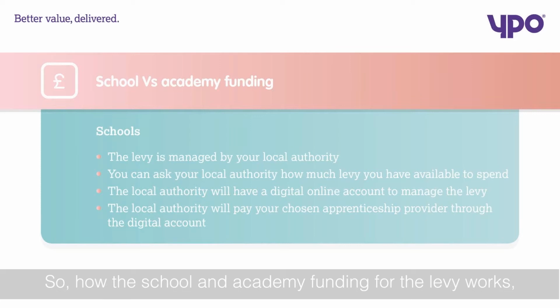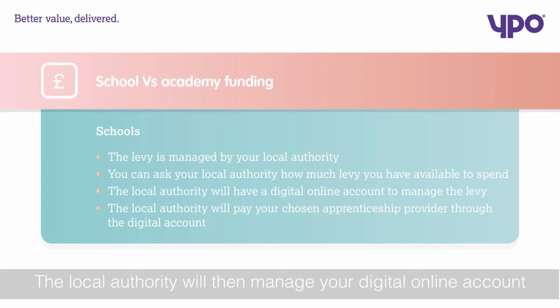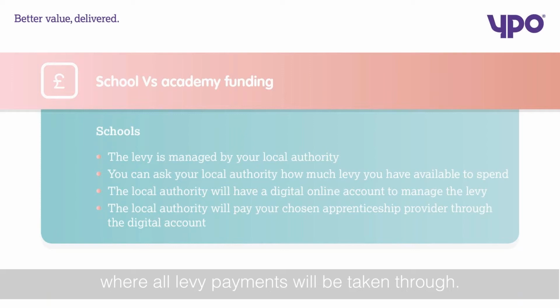So, how the school and academy funding for the levy works is quite different. I'm going to go over the school's aspect first. So if you are a school paying into the levy, yours will be managed by your local authority. We'd really advise that you ask your local authority how much levy you have available to spend, and ask them if there's any work that they are doing across the region to support you. The local authority will then manage your digital online account, where all levy payments will be taken through. Everything in relation to the provider will go through this online account.